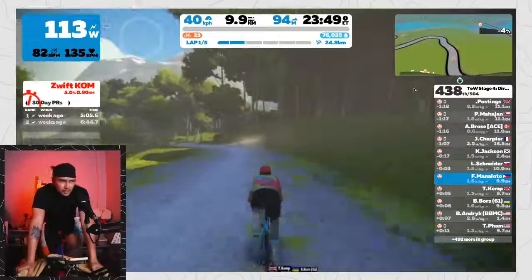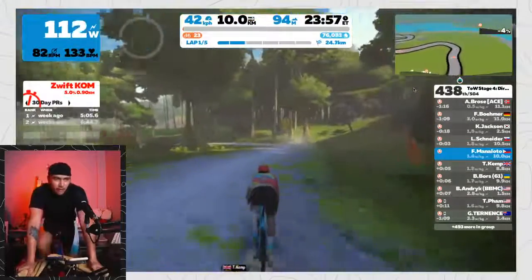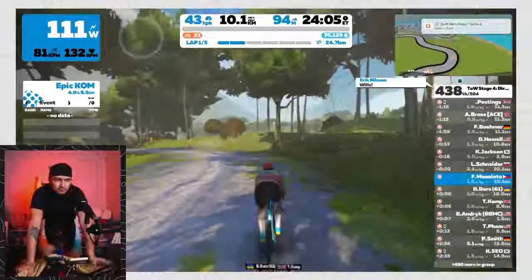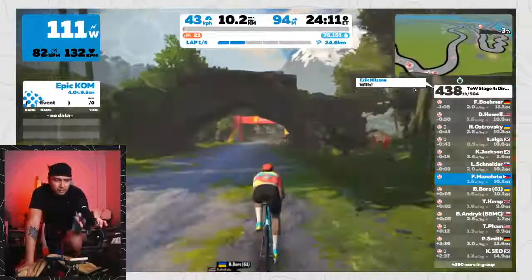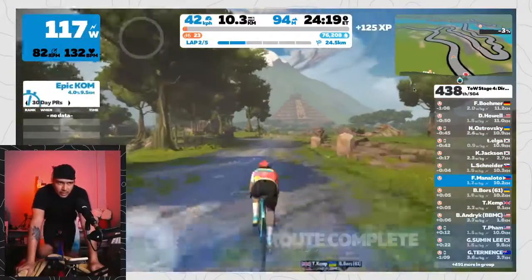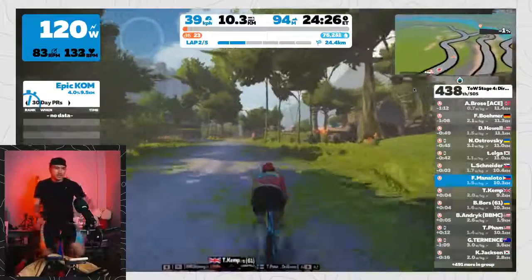We are about to enter the second lap. 10 kilometers already. We have done 10 kilometers already. Alright, here is the arc. Alright, off to our second lap. Okay, we finished a route. Let's take a snapshot of that.